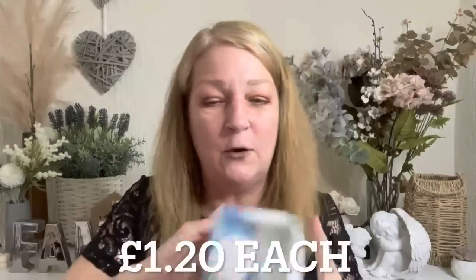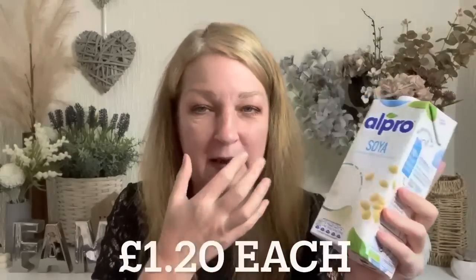Then I got myself some soya milk. Now this is my preferred milk. Right, so if you're drinking oat milk, soya milk, whatever else, sometimes you have a problem with it separating in the coffee and things. But this Alpro soya doesn't separate at all. I got 3, but I've already opened one because I made a coffee when I got back. So yeah, got those. Like I say, it doesn't separate, so I've tried cheaper ones, but they just do that separating. It makes me feel really nauseous, that I don't like it.